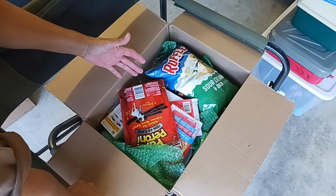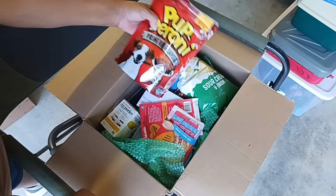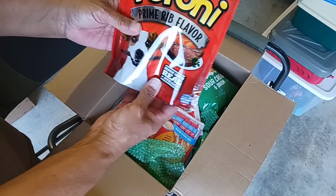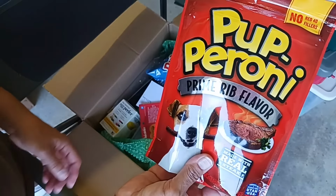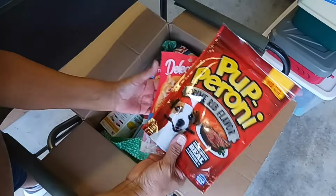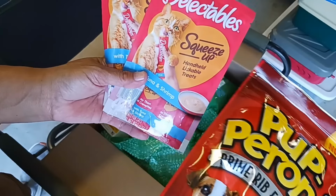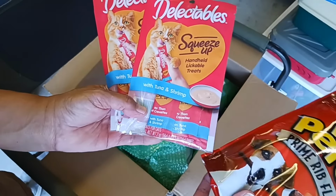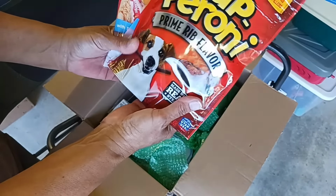And this, she always sends stuff for the fur babies as well. And Gypsy loves these pepperonis. So she sent a bag of pepperonis for Gypsy and a couple of these squeeze ups, delectables for the kitties. So that was so nice. So nice of her. Thank you so much.